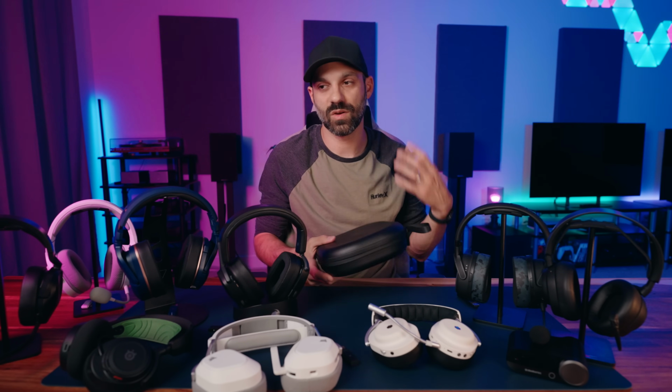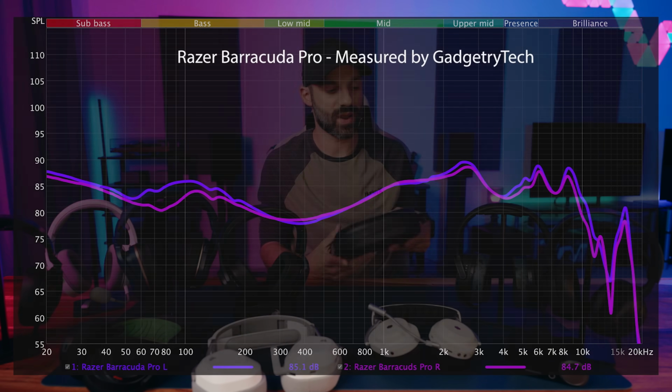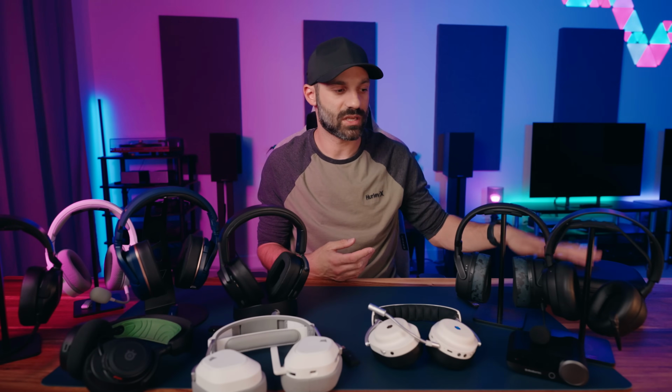It sounds like you have like a garbled water sound. So I'm not a fan of the mic, but if the mic's not that important to you and you also want to travel, the case, the sound quality of this is actually great. So the Barracuda Pro is something to consider, especially at $200. I just wouldn't use it as my primary gaming thing if I'm chatting with friends a lot. It's a little too cumbersome with the mics.